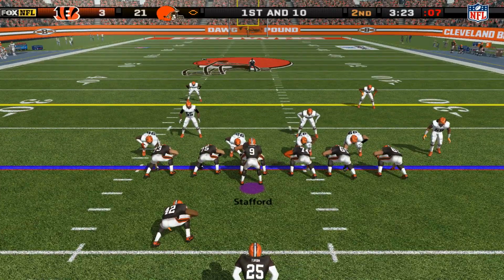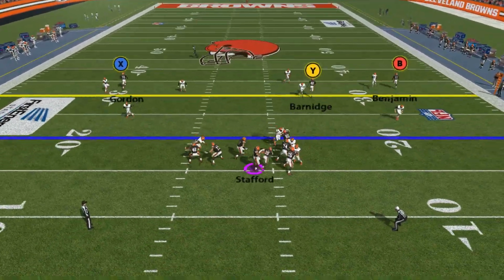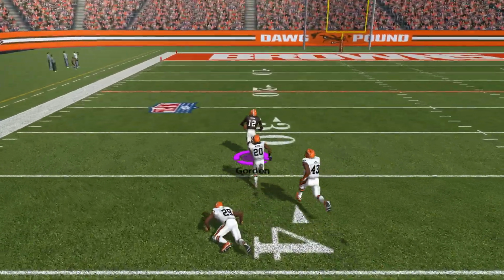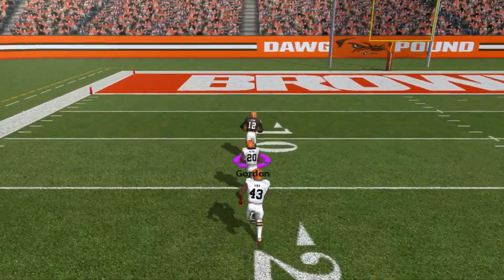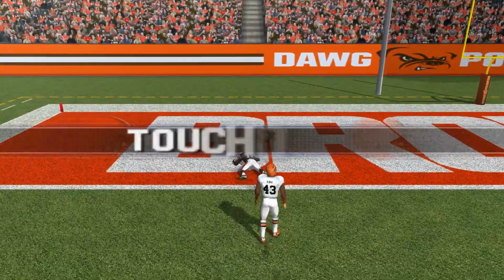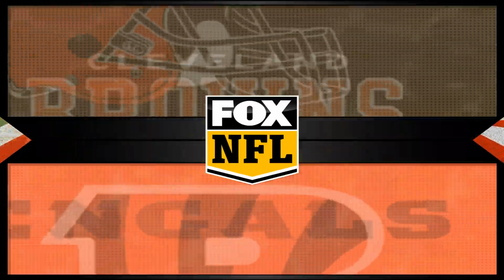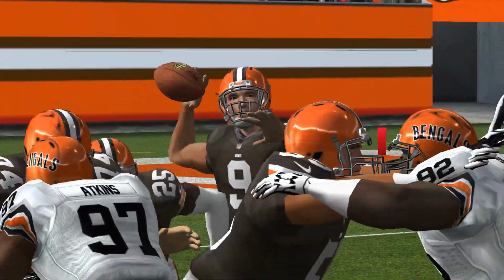And the Browns from their own 20-yard line. Stafford goes back to pass, and it's complete to Josh Gordon. 20-10, touchdown Browns. Matthew Stafford puts it in the air again.